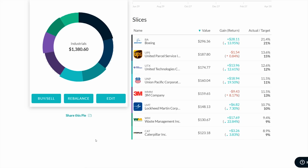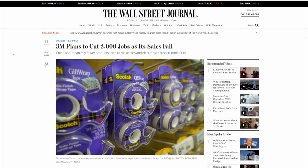Because when I look at 3M, I see a massive company. They sell 60,000 products, and there's a lot of news. If we go over here, 3M plans to cut 2,000 jobs as its sales fall. China and Japan buy fewer products used to make cars and electronics. Stock stumbles 13%. They're down about 14% since those really poor sales numbers came out.